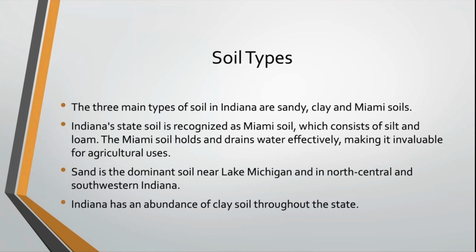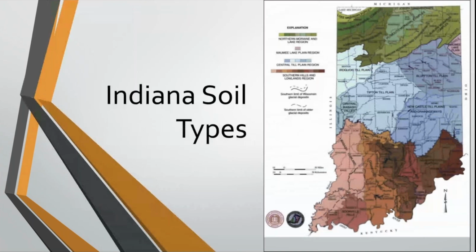As you travel through the state of Indiana, you'll find that different regions of the state have different soil types. Where I grew up in Northwest Indiana, sand is the dominant soil up near Lake Michigan, and in north central and southwestern Indiana, because of ancient river deposits, you'll find a lot of the same sandy type soil. However, Indiana has an abundance of clay-based soils throughout the state. And if you look at a map of those soils, what you see is, well, this. The northern third of the state is kind of that sandy soil. The bottom third of the state is kind of sandy soil over limestone. The middle third of the state, where we are today, is this wonderful clay soil.